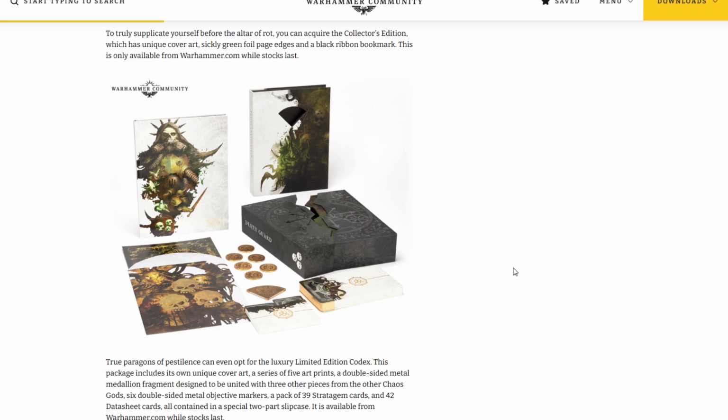And we know this is going to be priced at $250 USD, and this is for the true collectors out there. But we do know that the Emperor's Children box sold out very quickly, so if you're after this, imagine that anybody that's looking to get that talisman is going to be after another one of these as well, so it's probably going to sell out very quickly.